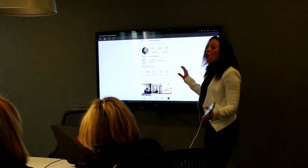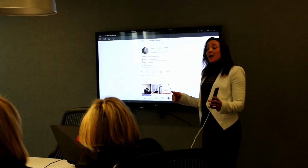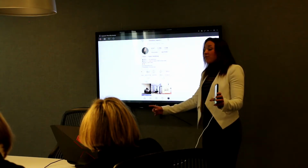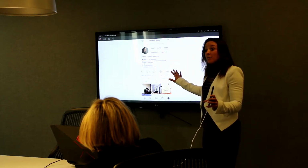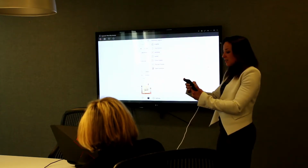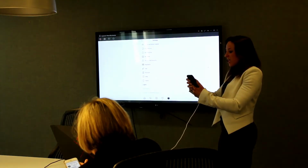So this is what's called an Instagram business page. Instagram business links up to your Facebook business page. So let's say you're not on Instagram right now. You have a Facebook business page. You go into create an Instagram account and you link it up to your current Facebook page. So this happens in the 3 dots. You go to settings and then you go to business.